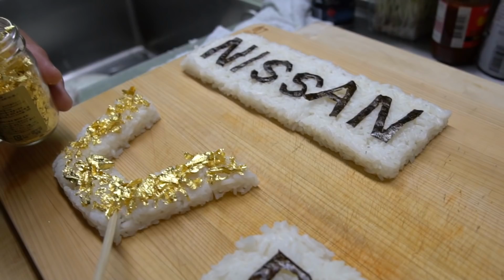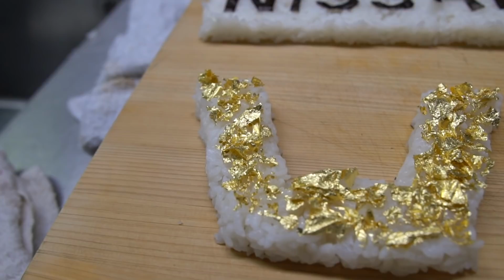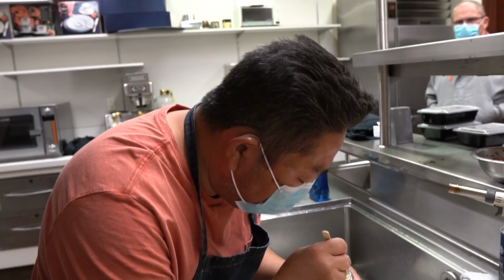Hiro-san, what is this? This is like 24 karat gold. Yeah, the Nissan Rogue black on your cutting board, Hiro. Yeah, this wheel shape is very iconic. Nissan on the front hood. The front wheel and the V shape. Okay. So I like it. This is edible gold, Steve. Are you serious? Yeah. 24 karat. Oh, yeah. No. I don't know if I'm worth that.